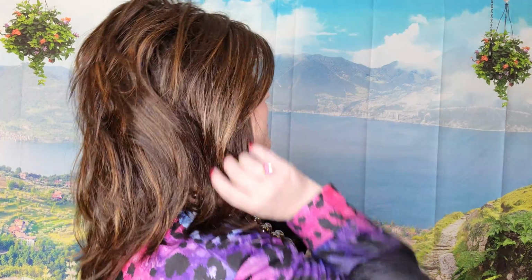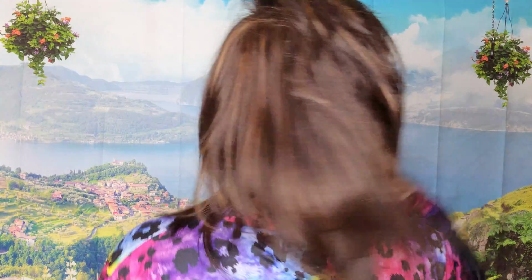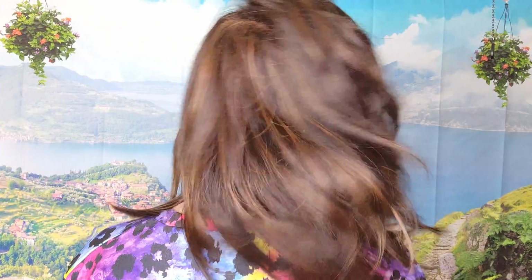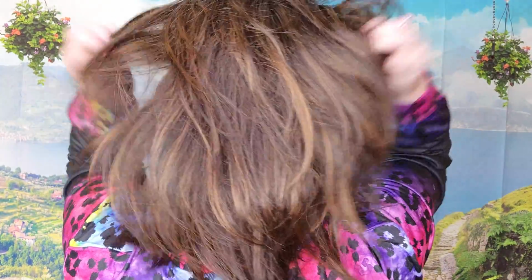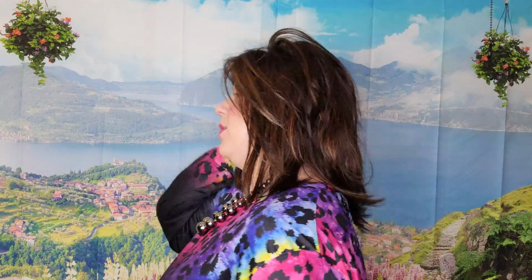So this is Cola Swirl, and I think this is just a beautiful dynamic color. I think that it just really gives off those gorgeous fall vibes. I love how sleek this style is. It moves very well. It has a lot of texture, and it does have a lot of layers. Even though it's straighter, you can really get a lot of volume out of this style, which is what I really enjoy about it. A lot of volume.